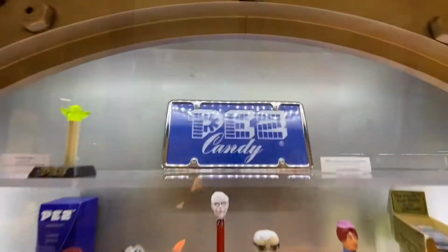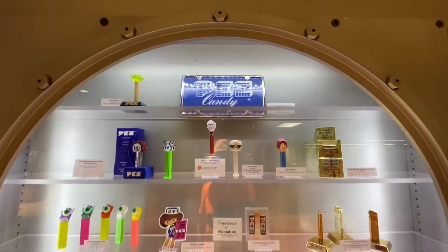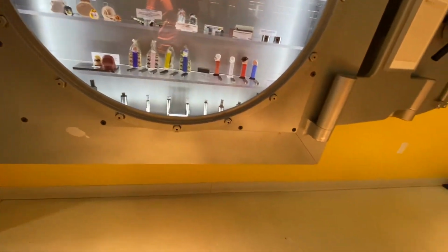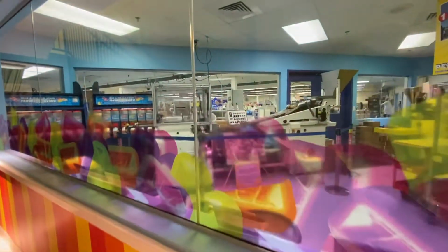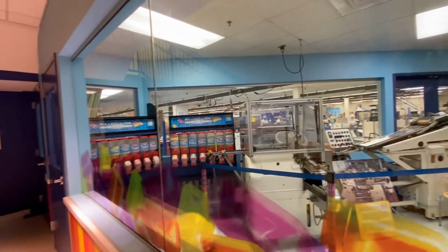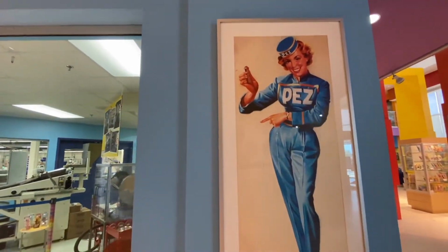There's a lot to see here. They claim to have the largest collection of PEZ products and memorabilia in the world. So pretty much every PEZ dispenser known to man is probably here. And we also get a peek at the manufacturing floor as well. Through these windows here you can see the stuff being made. There's a lot to see here, so let's get started.